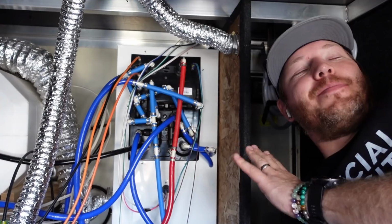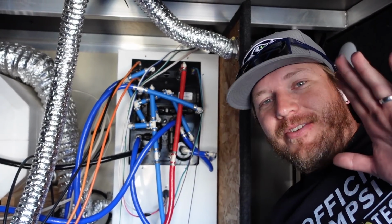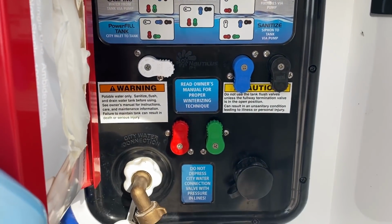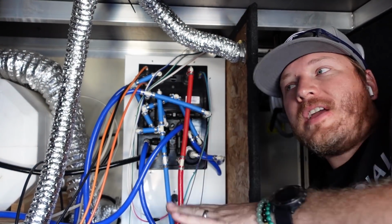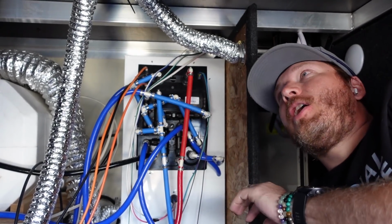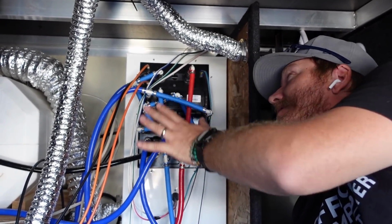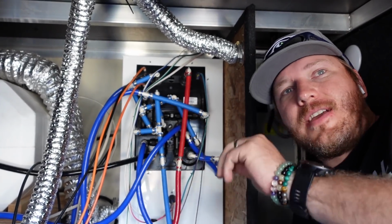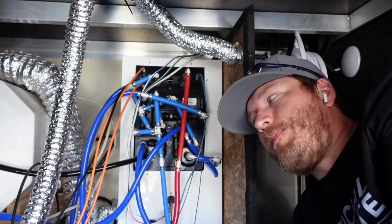So this is the back side of our Nautilus panel. Ray's gonna overlay a quick shot of the front of the Nautilus panel so you can see what it looks like on the front. This Nautilus panel is built so we can easily and quickly change different settings. We can siphon water into our tank, we can pull water out of our tank when we're dry camping, we can just do everything, sanitize our whole freshwater system. So it's got this chaos back here that allows us to have just one input instead of having a gravity fill and a city water input like older campers do.